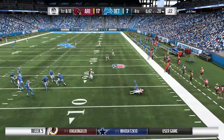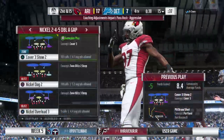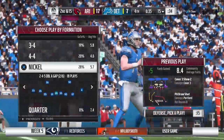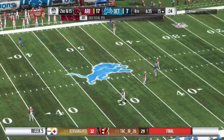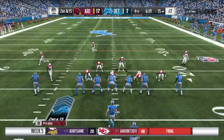Eluding the pressure, and he can't find anywhere to go with it, and he goes down. Yannick Ngakoue in there to get him his second sack now of the afternoon. Got to assume this defense will be charging again here. It's 2nd and 15.